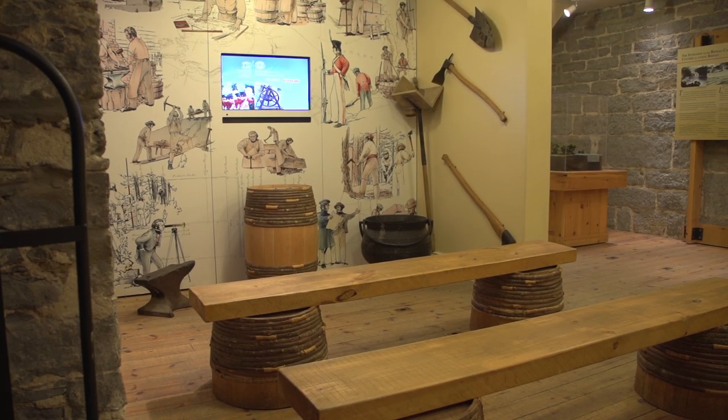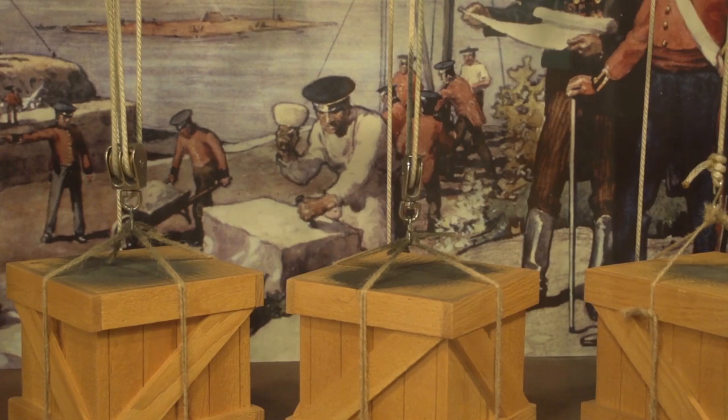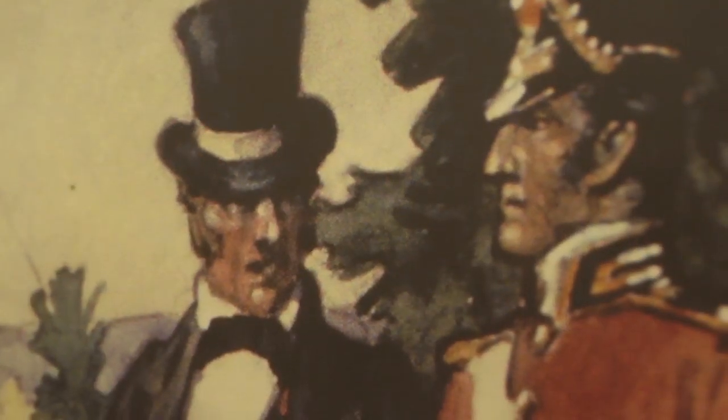On the first floor, Parks Canada has their wonderful exhibition explaining the construction of the Rideau Canal and the history of Colonel John By.